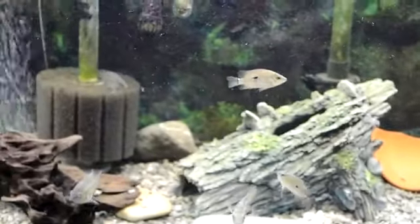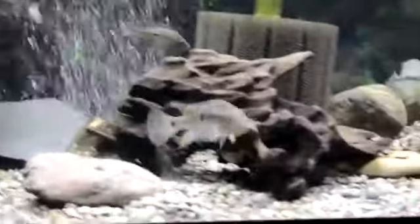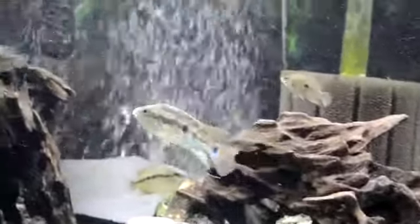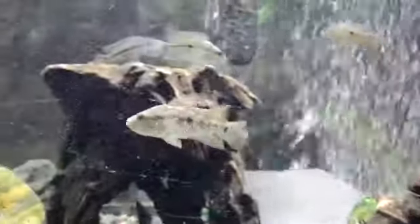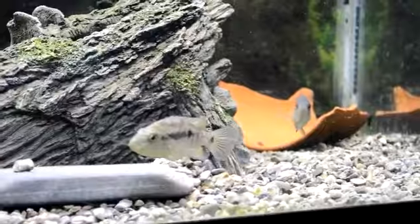And my last tank is my 75, where I have my Project M's and some Real Mags and a pair of Grottos. Now the Grottos I have are not shy, which I'm thankful for, because we all know most Grottos are really shy. That one there is the male. Pretty small. I bought them from Gage. Where's the female at? There she is. And he said they've already spawned. They're at maturity size where they can spawn, so we'll see.